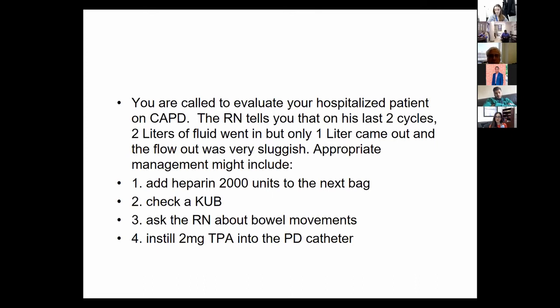TPA, we're going to get to that in a second, because that is also something you might do. But you might also check a KUB, right? Sometimes, especially if it doesn't work in the beginning after placement, but even if it's happened later, in order for the PD catheter to work well, it has to be pointing downwards into the pelvis most of the time. And if it's not, or if it's migrated, which often happens, a KUB will tell you that it's in the wrong position and it might need to be repositioned. So that's why a KUB is helpful.